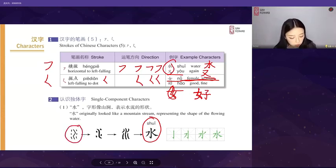And in ancient time, it actually looked like this. It means the mountain streams. And as time goes by, it slowly becomes like that in modern Chinese. Now let's try to write it with me.